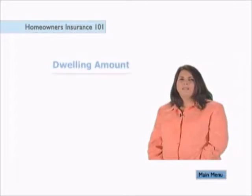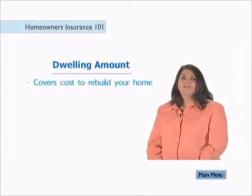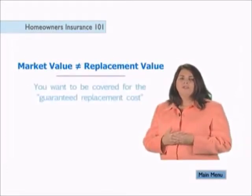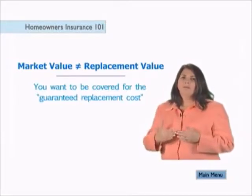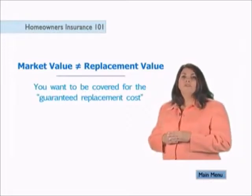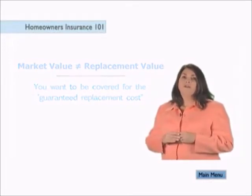Now let's talk about the major coverages on a homeowner's policy. Let's start with the dwelling amount. This is the coverage you'll need to rebuild the house. The market value is different from the replacement value, and you should make sure that your policy includes the wording guaranteed replacement cost. You will need to be careful here so that you're not underinsuring yourself.